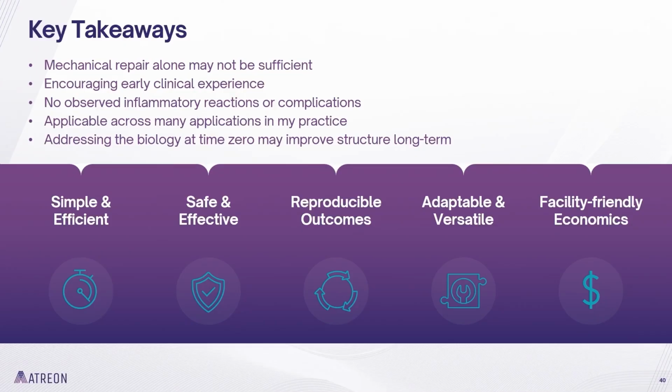There's very encouraging early clinical experience. I will tell you anecdotally, the patients are really happy. They seem to have decreased inflammation. I don't know if there's an anti-inflammatory property to this. There probably is. No one's observed an inflammatory reaction, which another company has. It's applicable across many applications, and we've even heard about it in root repairs, which I think is great because if you think about it, the root does not want to heal. It's very important, so maybe we could slide it down and put it on the root.